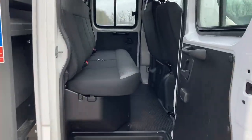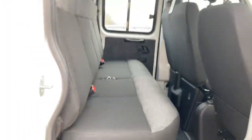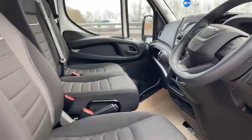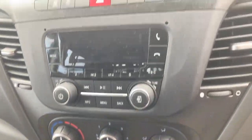So this is a 7-seat crew cab vehicle, 4 seat belts in the back as you can see, and also under this bench seat a heap of storage space there for you. Up in the front of the cab, 3 seats as standard as you would expect to find. This vehicle has a 6-speed manual gearbox and a Bluetooth DAB radio.